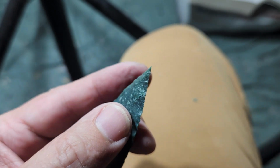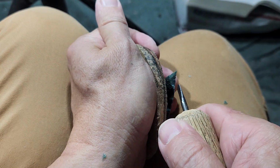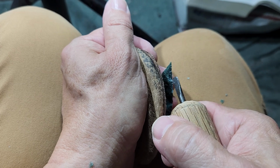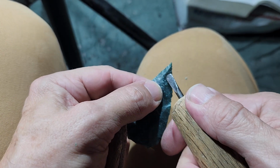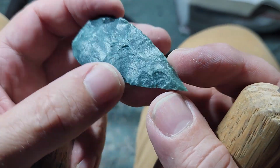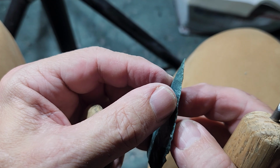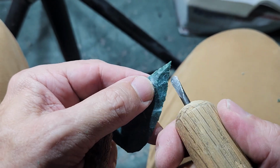I might be able to get the flat tool in there, the spatula tool. Yeah, I got it from the edge and pushed inward. And then pushed the rest. Yeah. That's what that flake should have looked like. Now I just gotta clean it up. Luckily I was able to catch that.